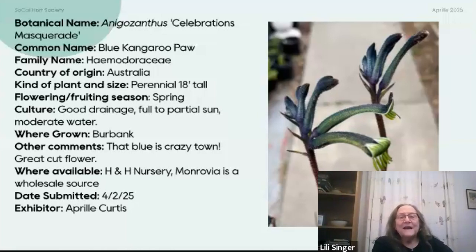This is April's line. That blue is Crazy Town. And it is a great cut flower, as are all of the kangaroo paws. And you should be able to find this fairly easily. And did you say it's growing in Burbank? I don't know whether it's in the ground or in a pot. If you have really heavy clay soil, you want to try it in a pot.